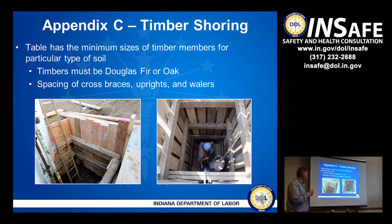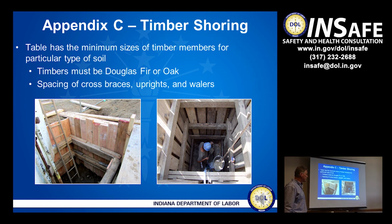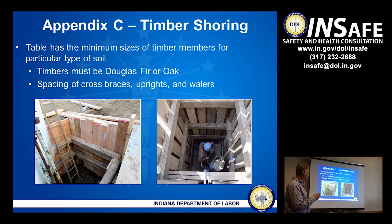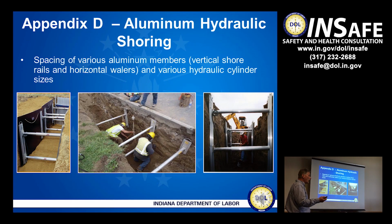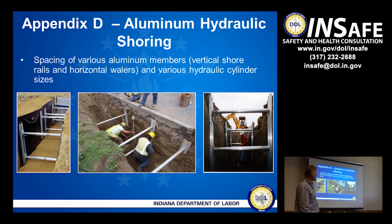That just says the same thing right here. The table has the minimum sizes of the timber members for a particular type of soil. One thing to note, all those timbers have to be of a species of Douglas fir or oak. You can use hydraulic shoring. That's contained in appendix D of the standard.